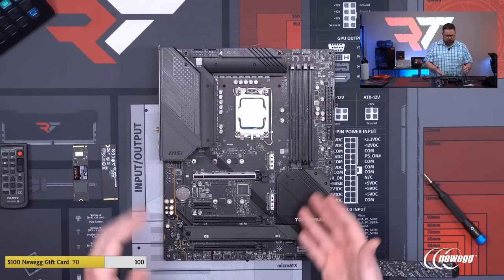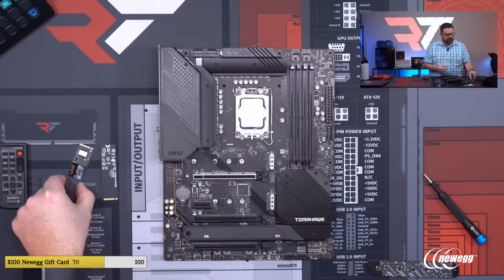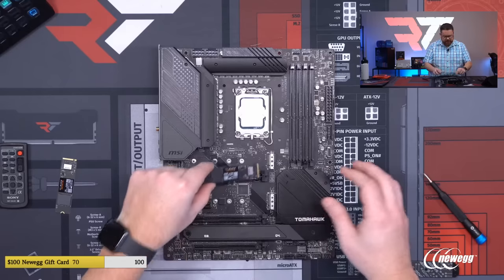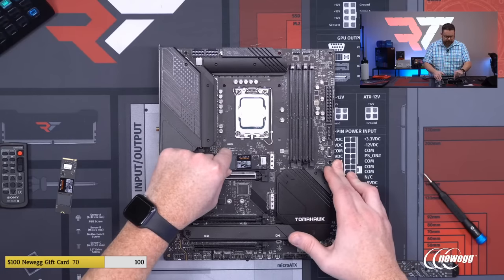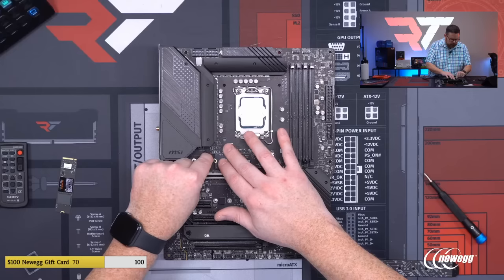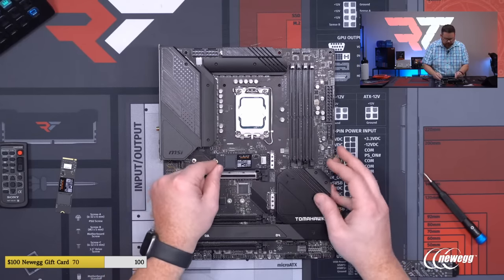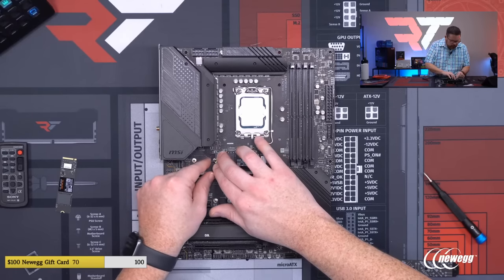Okay, so we got everything open to put in our NVMe SSDs. That's our 1 terabyte, we want our 500 gig. We've got that cool little latch system here for this one. Question, I have to say, this one has always been harder though.